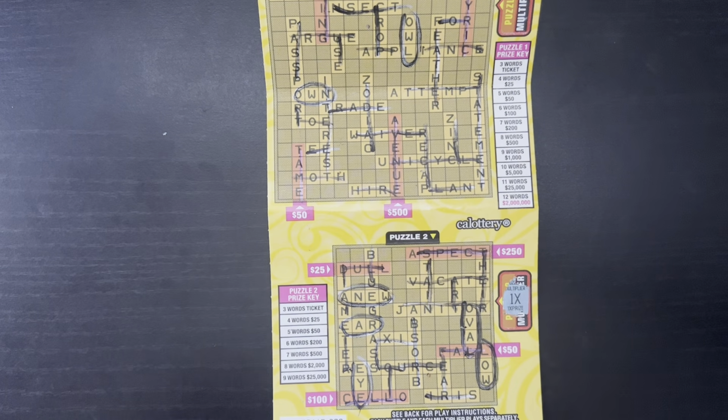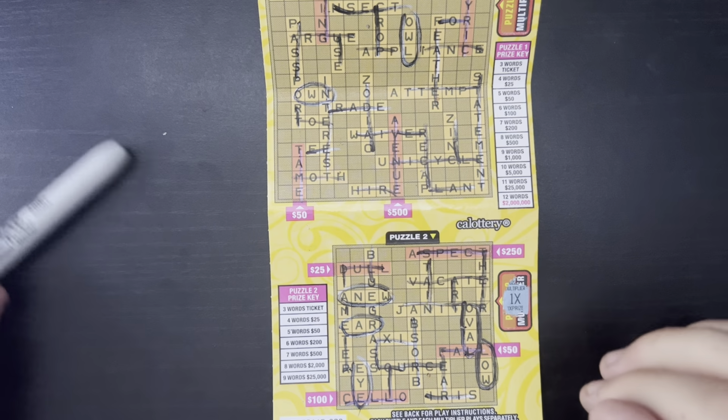All right, well, you know what? I will definitely take this $50 win right here. That was super fun to find. It's always a lot of fun finding a lot of words.